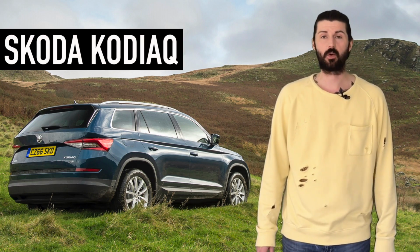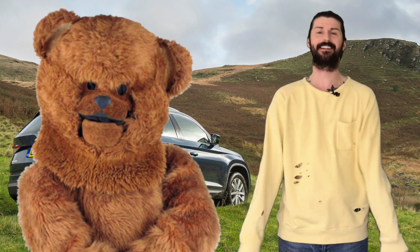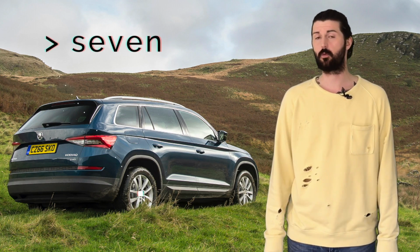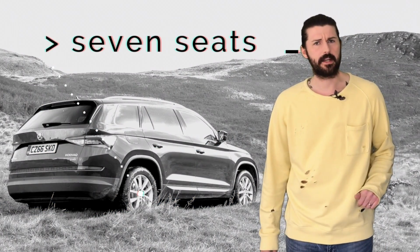Today we're looking at a big Skoda. So big, in fact, that they've named it after a massive bear. This is the Kodiaq, Skoda's newest and largest crossover. In fact, it's so big, it carries 7 people. Or is it so big? It definitely doesn't feel it from here.